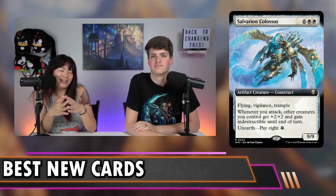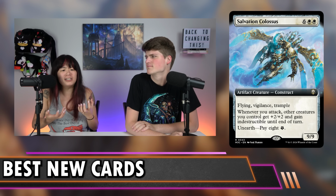Salvation Colossus is one of them. 6 white for a 9/9 with flying, vigilance, and trample. When you attack, other creatures you control get +2/+2 and indestructible until end of turn, and you can unearth it by paying 8 energy, which might not be that hard depending on what you have. If you have proliferation strategies, if you could just churn up a bunch of energy, but +2/+2 and indestructible, not bad.